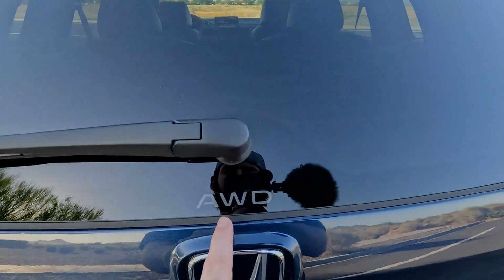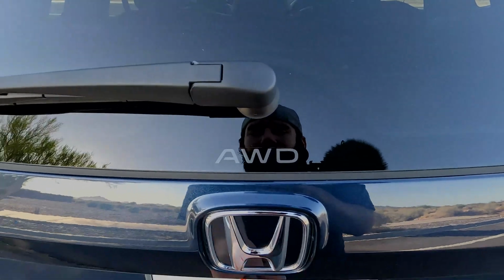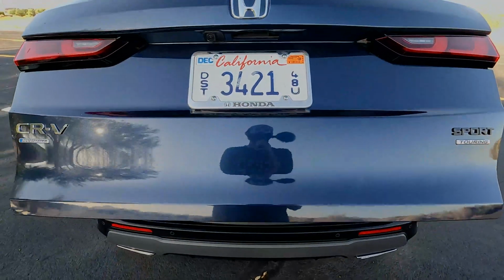The all-wheel drive badge is now in the glass, which is kind of a unique placement for it. It is a power hatch. You just simply press underneath the Honda symbol and up she goes.